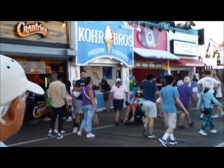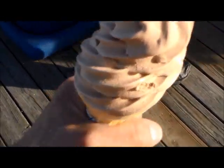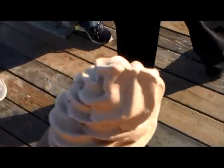We're gonna get some ice cream from the Kohr Brothers. There's my ice cream here.